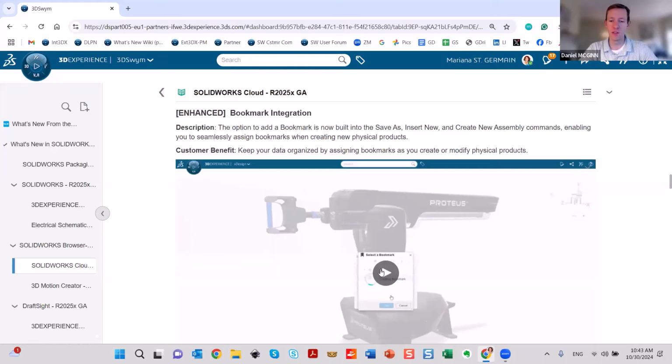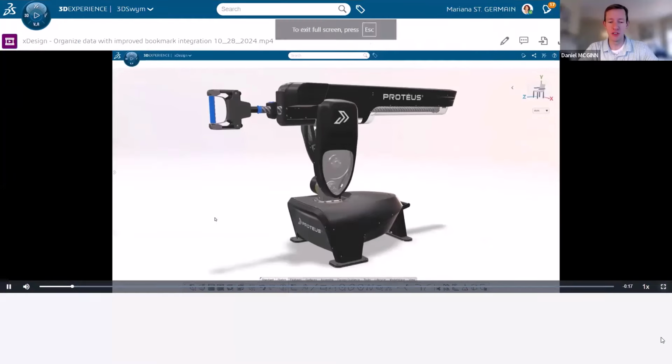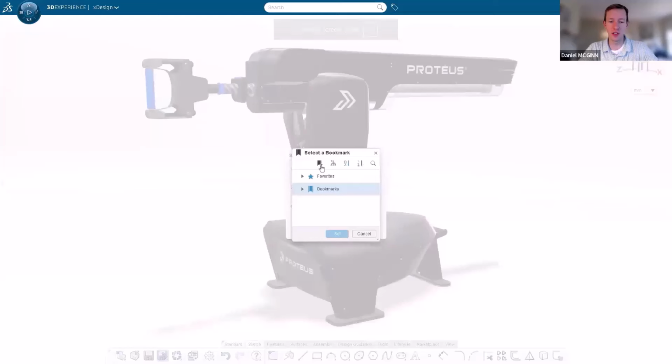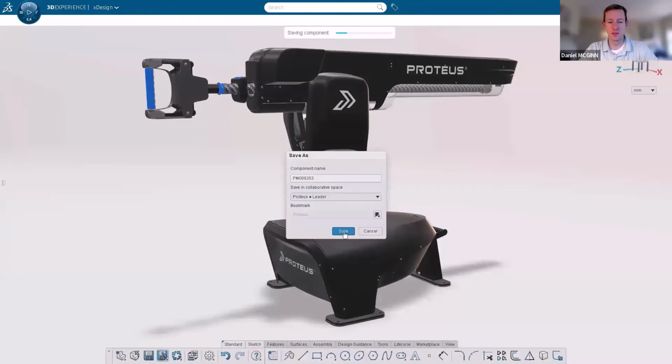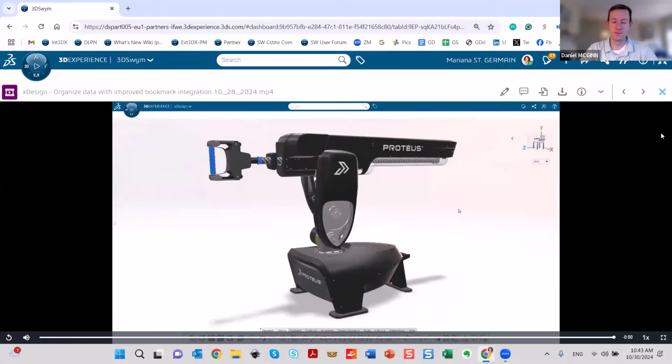And we can play the demo video for this one. So now that option is available from all of those dialogues, and I'm showing an example here using save as. So you can easily create a new bookmark and add your physical product to that bookmark as you create it. So it's all done, all perfectly integrated right into the XDesign app. We can go on to the next one.